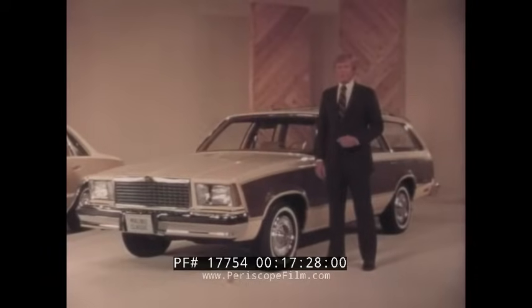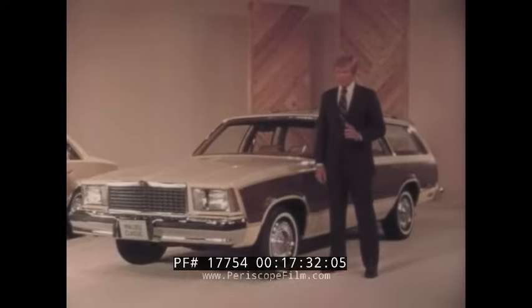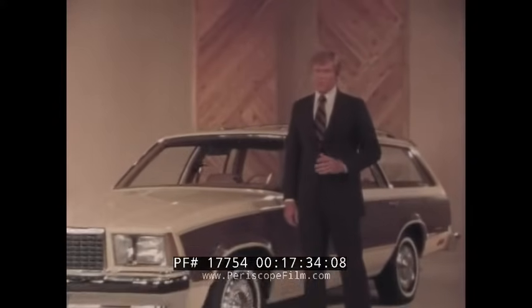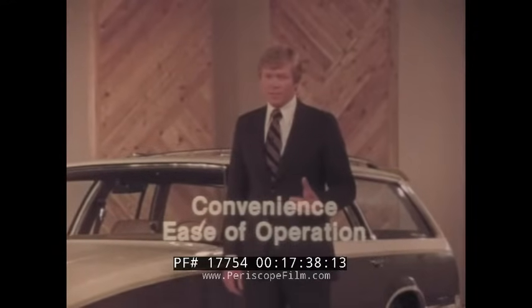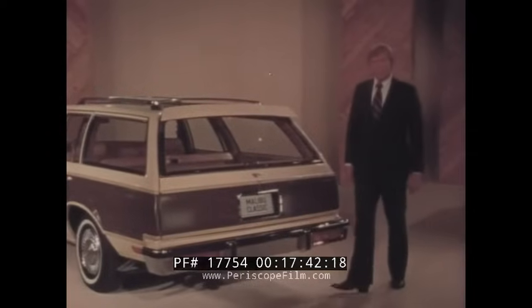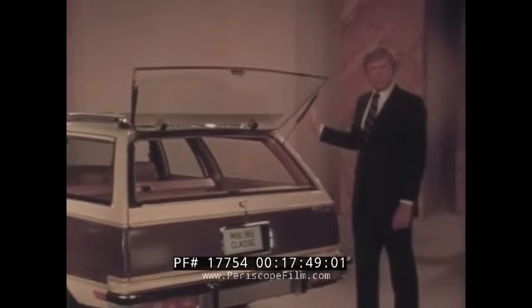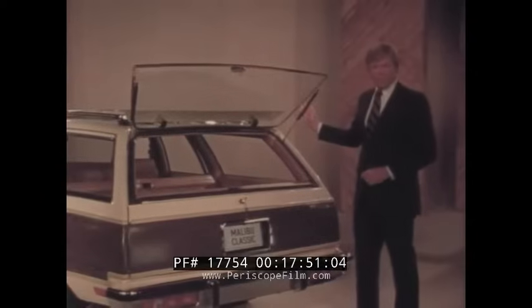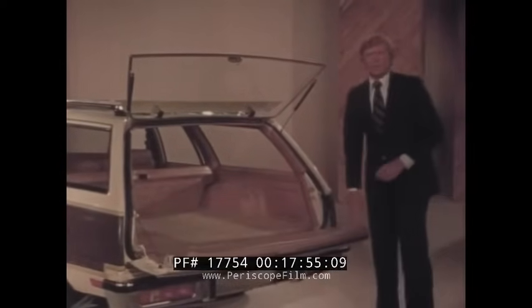Now, let's turn our attention to the '78 Malibu and Malibu Classic wagons. Any station wagon story comes down to the additional features and benefits of convenience, ease of operation, and carrying capacity. We have an easy load tailgate. The top, counterbalanced by two pressurized cylinders, swings up and forward out of the way. The lower half pivots down to floor level.